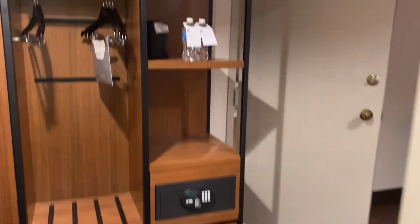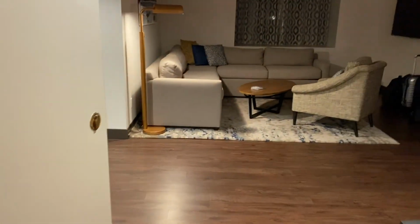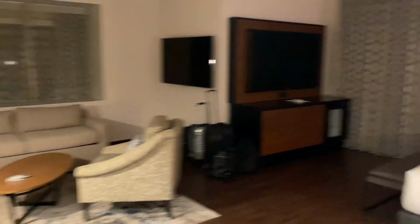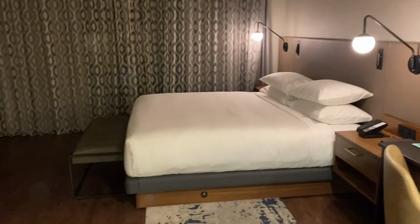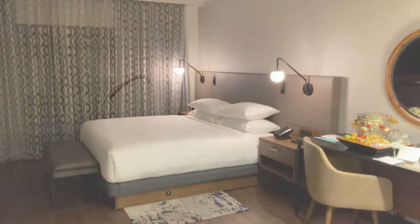Overall, just a super neat property, something to consider if you get to Conejo Valley. The Hyatt Regency is just an amazing place to stay. And again, I'll include information down below of all of the things to do in Conejo Valley because we were blown away. You can find information on the Conejo Cash Card as well as just the favorite things that we found in this area.